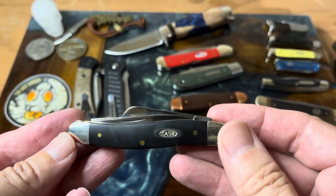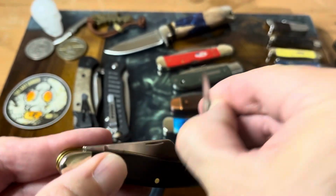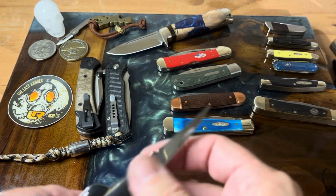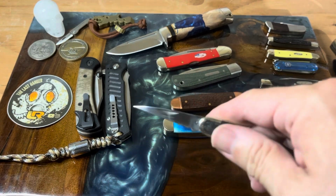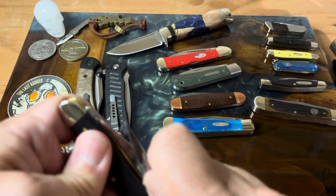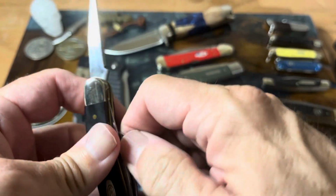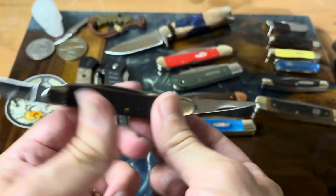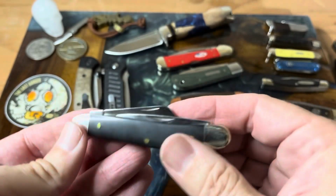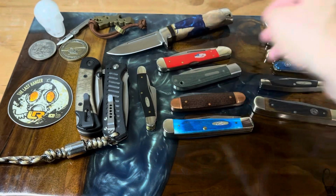I picked up this case Stockman, and this was my first Stockman that had a punch. I had been wanting a Stockman that had a punch on it, and this is kind of cool. And it's all in carbon steel. It's a Shepherd Hills exclusive, and I'm not following my own directions. It doesn't like to go in perfectly if the sheep's foot is in the way, but then you can close it and it works a little bit better. Awesome knife. I really like this one.